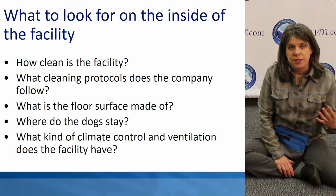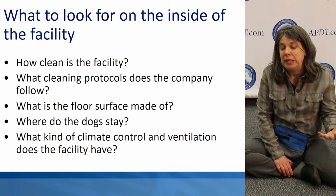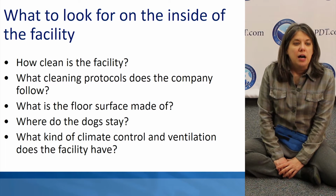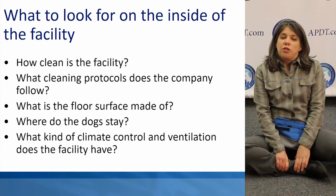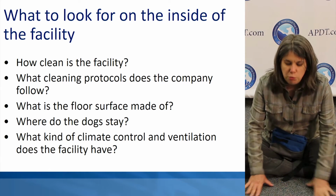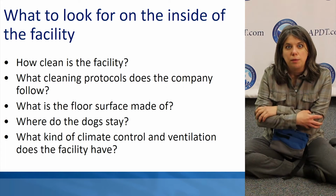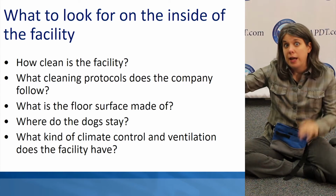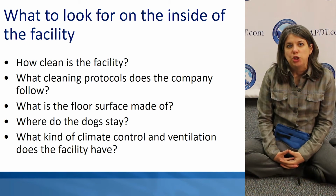When you're inside the facility, you'll get a clear idea of how it looks and smells. Does it look and smell clean? That's probably one of the single most evident things when you visit. You can ask them about their cleaning protocols and their cleaning products. You want to look at what the floor surface is made of. You want a material that the dogs can move and play on that isn't going to constantly be a drain on their joints. You also want to know where the dogs stay and ask to see the areas where the dogs are kept overnight. And you want to know about the climate control and ventilation in that area.